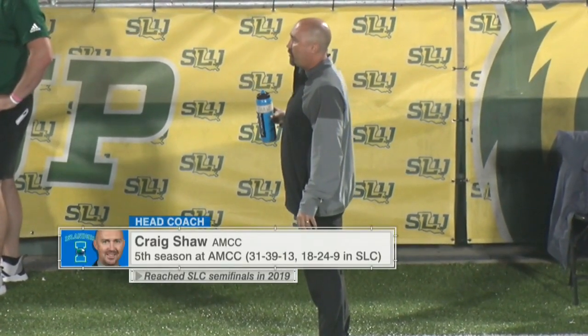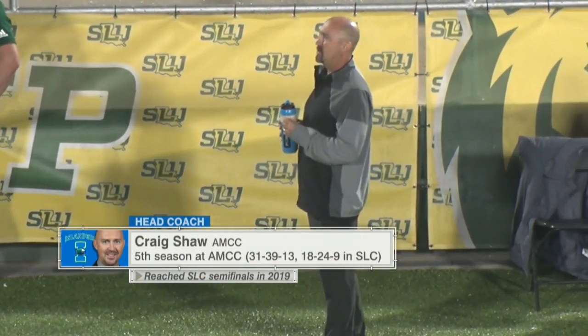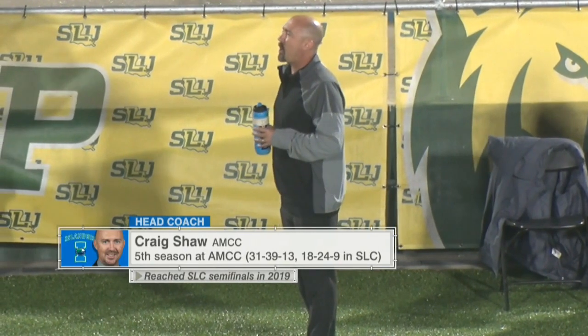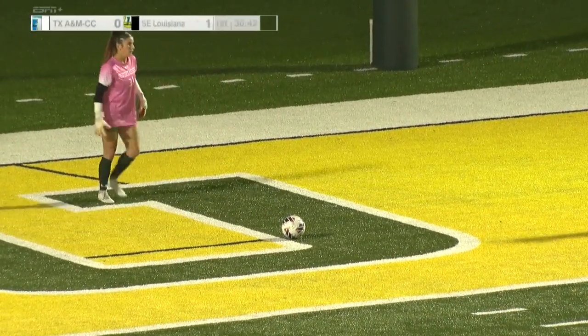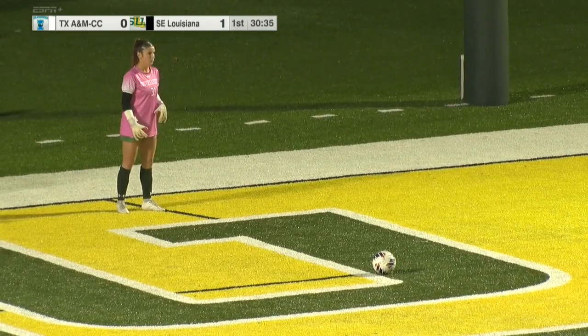And you see Coach Craig Shaw in his 5th season now in charge at Texas A&M Corpus Christi. Take a look at his overall record. His best year was in 2019 when his school reached the Southland Conference semifinals in the tournament. And he's done a really good job, a native of Australia. Played professionally there, so a lot of experience from Shaw that he brings to the table.